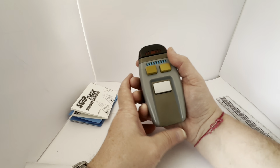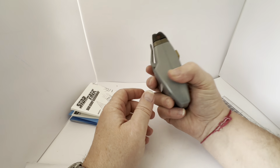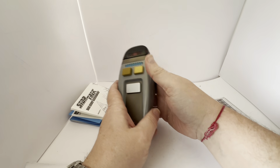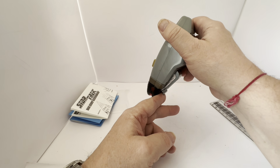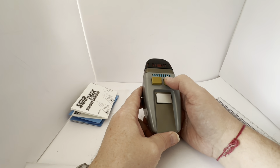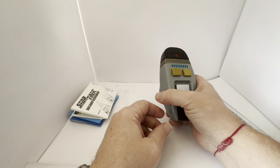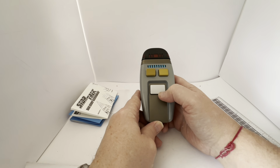It does fit comfortably in an adult's hands, and I think in a child's hand it would be just way too big. But otherwise, for an adult, it's a nice comfortable size, and it can plop down onto your belt clip, and you can walk away. If you're wearing fancy dress or what have you, you can walk away as a Starfleet officer with a phaser on your belt. So let's just press it one more time.